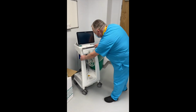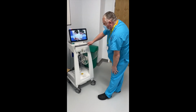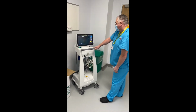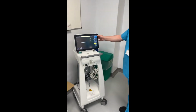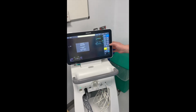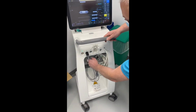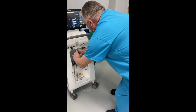Okay, so this is the patient monitoring we're going to be using. This is the standby on and off button. Just put that on, it'll start up. So it just takes a little while to start up. Okay, so the default mode is pulse ox on here, so you just need to change that mode into adult ICU mode here, and then confirm yes. Then you'll be allowed to use your pressure leads here, which you need to plug into your transducer.